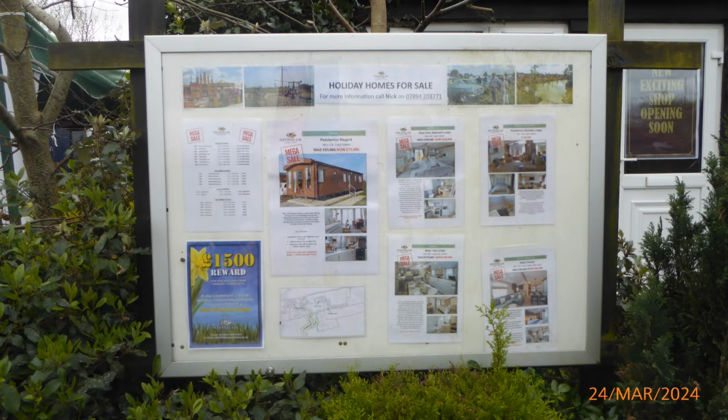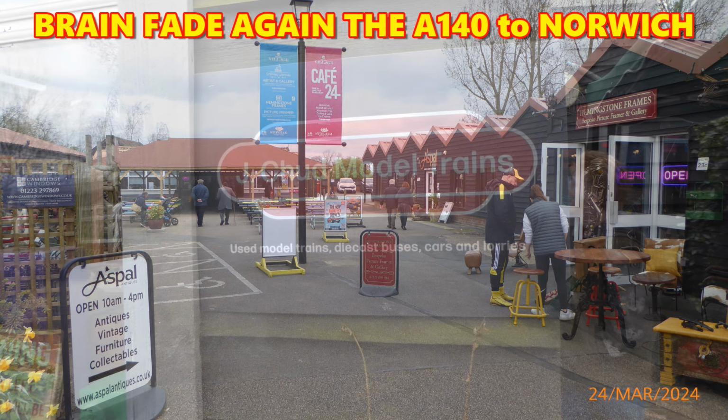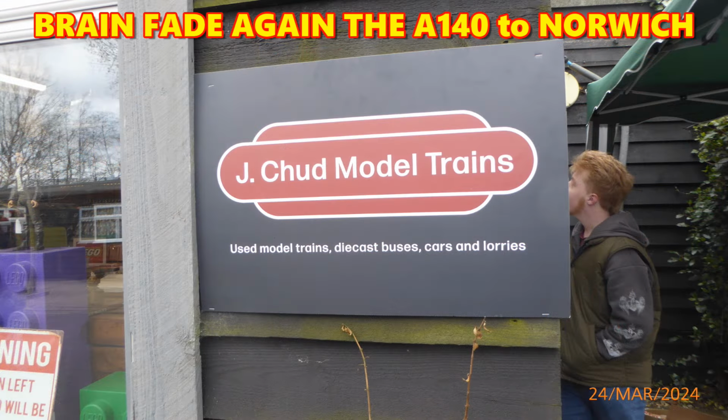And they sell caravans, funnily enough, and you can have a holiday home on here, which is quite nice. It's nice and easy to get to, I thought. It's just off the A14, just outside Ipswich.